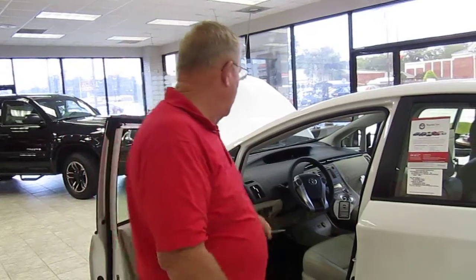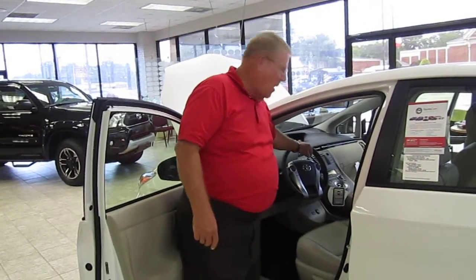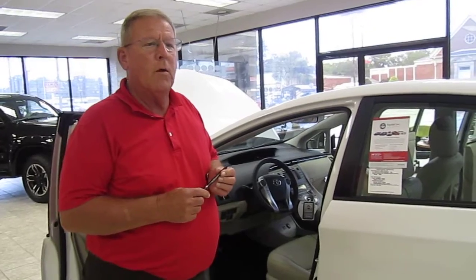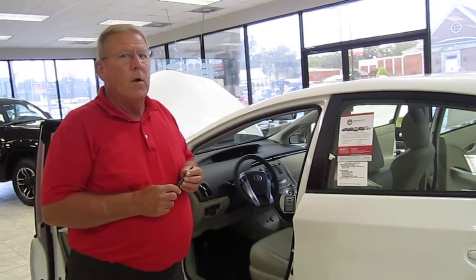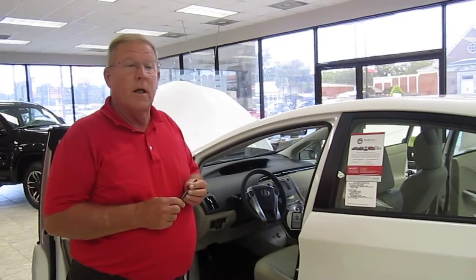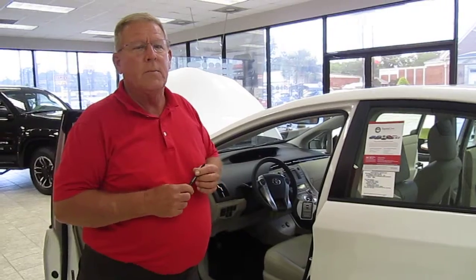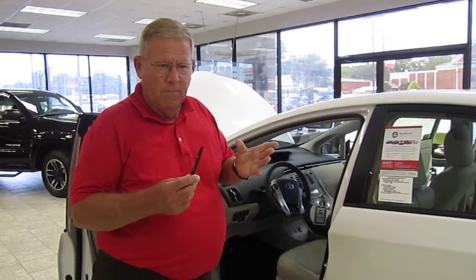You have steering wheel controls as far as your audio is concerned. You also have them for other purposes likewise, where you can read your display and change your display in your dash to see what's going on with the vehicle. You have a tilt and telescopic steering wheel that will go up and down, forwards and backwards, and it also has a collapsible column. In case of collision, Toyota's got you in mind again, and that column will fold up to keep you from getting hurt, if at all possible.